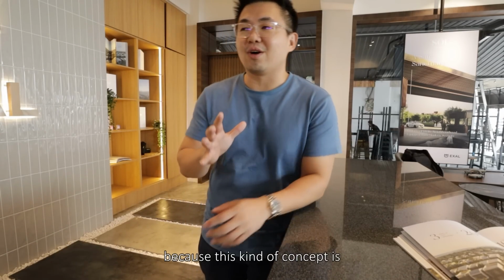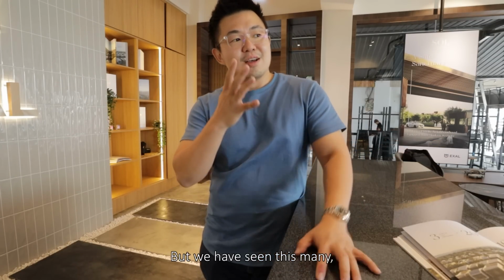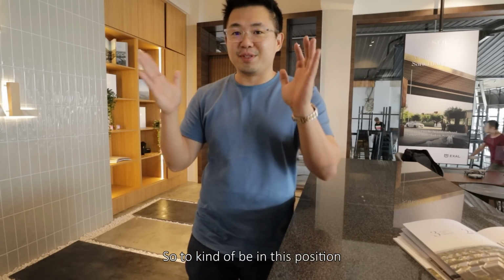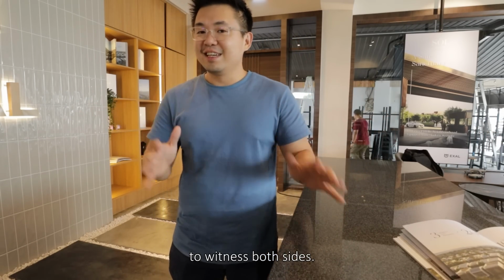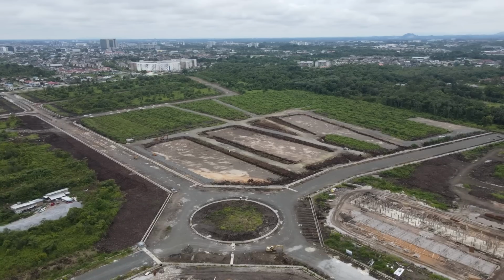And it's so cool because this kind of concept is rather new within the area of Kuching, but we have seen this many times demonstrated within West Malaysia. So to be in this position to witness both sides, right? So cool. But anyway, let's go to the site.